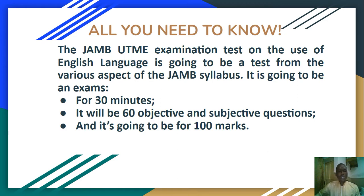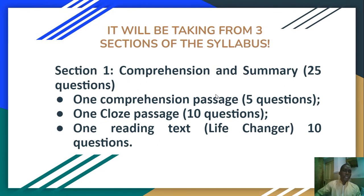Now, what are some of the things you need to know about this exam? Your test of English language will be taken from 3 sections of the syllabus. Section 1 is going to be on comprehension and summary, and out of the 60 questions, 25 are going to come from this. A good example is one comprehension passage. You'll be given a comprehension passage and 5 questions, which are more like objective questions, will be drawn from that passage, which you are required to answer.